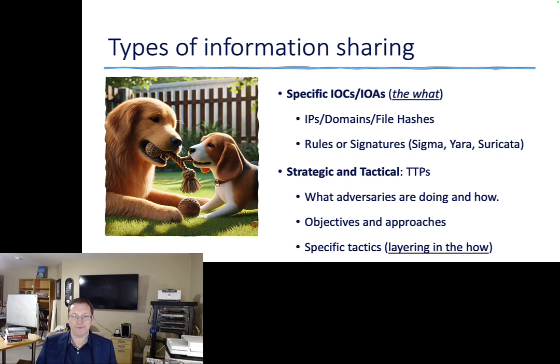So, specific indicators of an attack, or indicators of compromise. This is very tactical. This is what IP address, basically a street address on the internet, it is coming from. What domain? What's the web address of the bad thing? What file hashes? A file hash is simply a signature that maps exactly to an exact file. So if I type up a Word doc and just throw in random letters, the file hash for it won't match anything else on the internet unless somebody else typed those random characters.